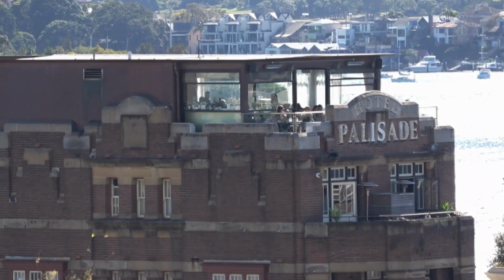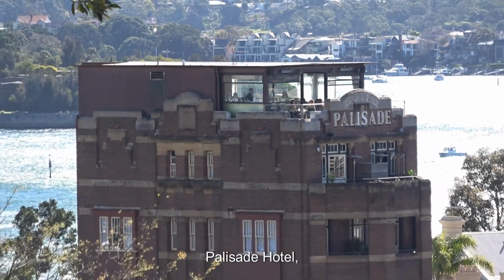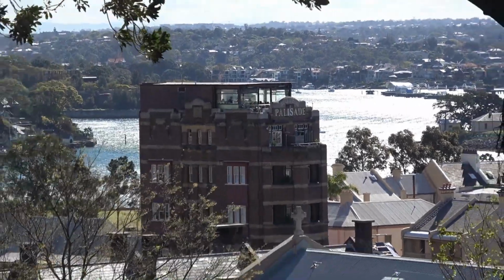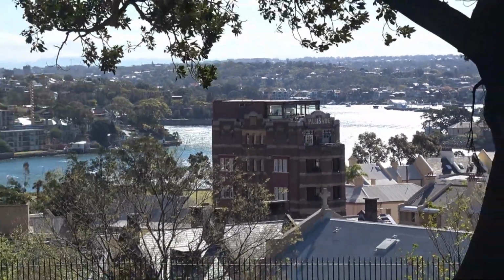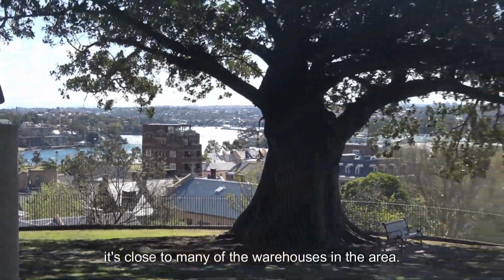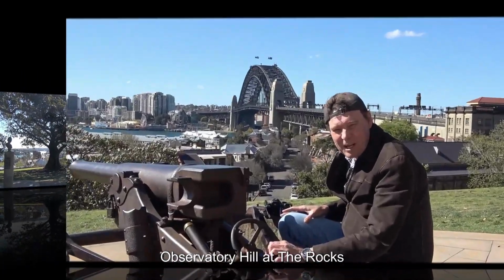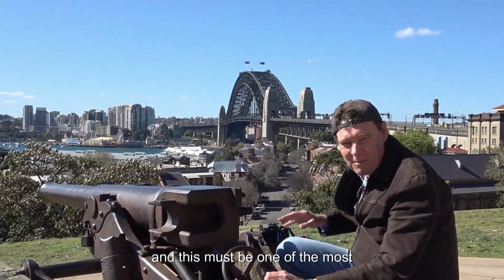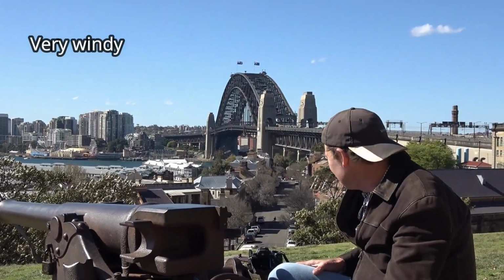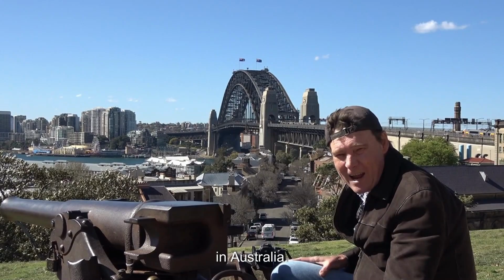From the Sydney Observatory we can see the Palisade Hotel, a real popular place for the wharfies and labourers who worked in the area. It overlooks the wharves in Walsh Bay and it's close to many of the warehouses in the area. Observatory Hill at the Rocks, and this must be one of the most beautiful views of the Harbour Bridge, one of our most iconic bridges in Australia.